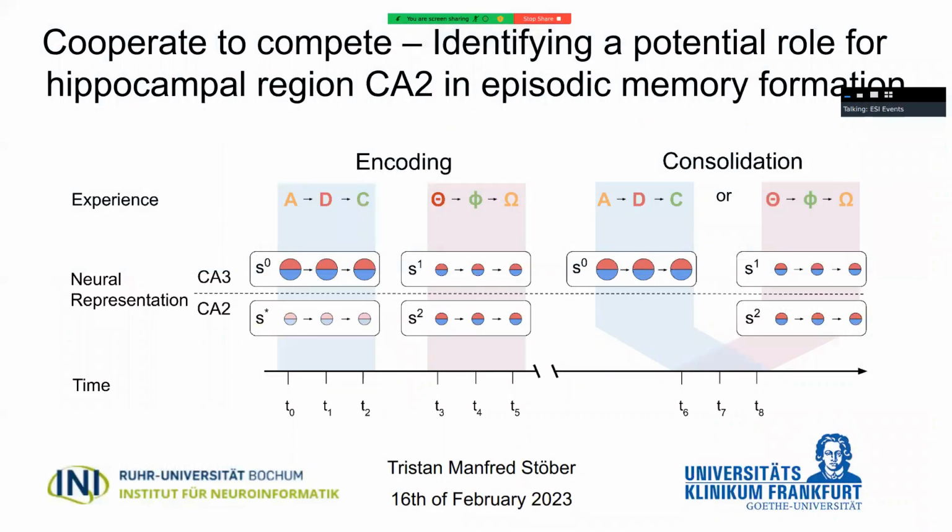The title of this presentation is Cooperate to Compete: Identifying the Potential Role for Hippocampal Region CA2 in Episodic Memory Formation. This title is the same as my PhD thesis, so some of you have already heard parts of the story. It's basically the idea of what CA2 could do. It's probably not the only function it has, and may not even turn out to be the function. We haven't tested it yet.